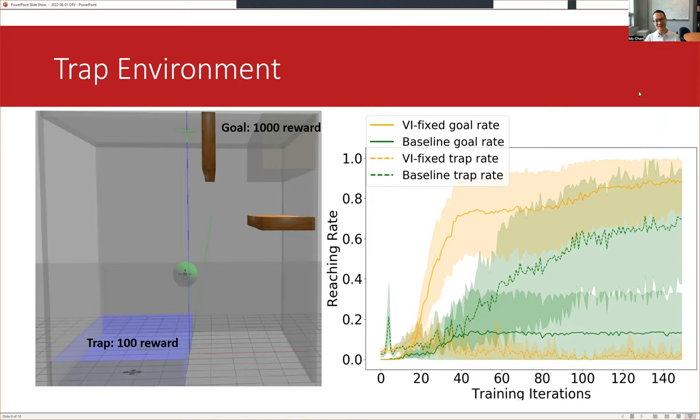Using a purely learning-based method, which is shown in green here, we see that it's actually not very common for the agent to reach the goal, shown in a solid green line. Rather, the agent seems to like to take the easy route of simply falling down here to receive the 100 reward. Whereas with a baseline function from control, we tell the agent that, okay, it's only good if you're coming up here to get the 1000 reward. So using the control-based baseline, we can have a much higher rate of reaching the goal as shown here, and a very low rate of simply falling down to what we call a trap.